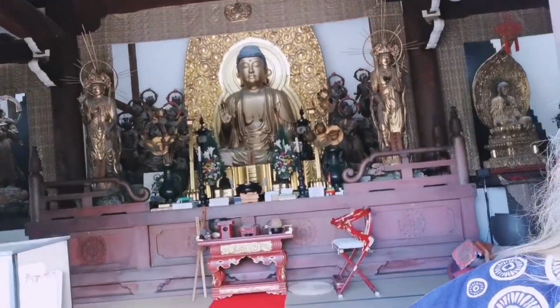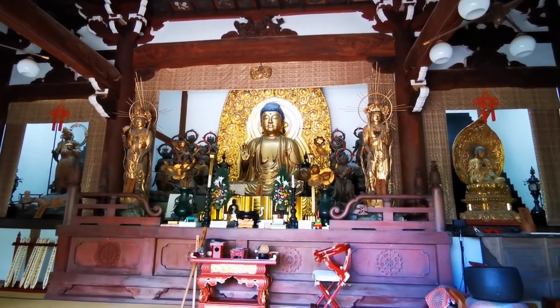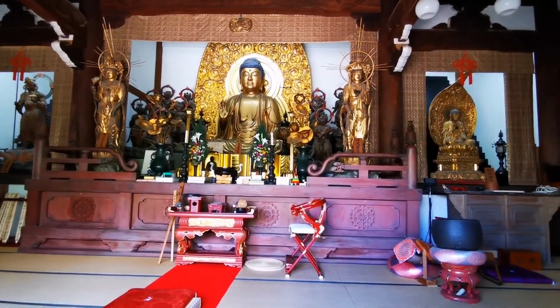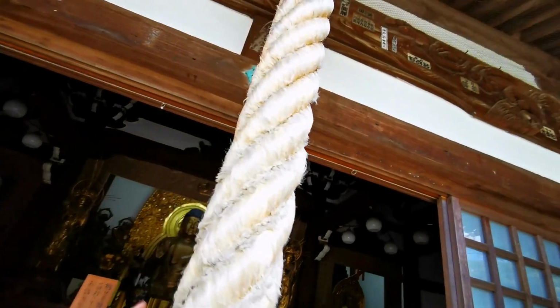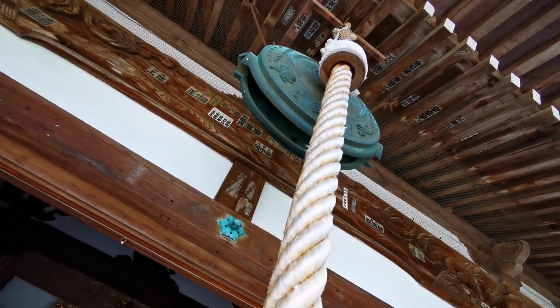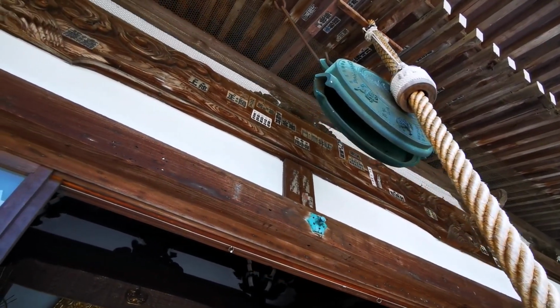And since we skipped the Daibutsu in Nara, we get to see here one that is as golden and as cool. How beautiful. And so you're supposed to toss a coin in here and make a ring to the gods because they don't know you're here. So now they know. And now you make your prayer because they're gonna listen.